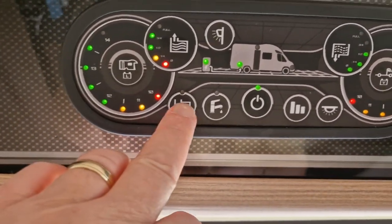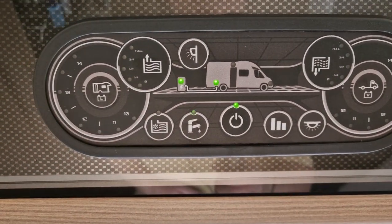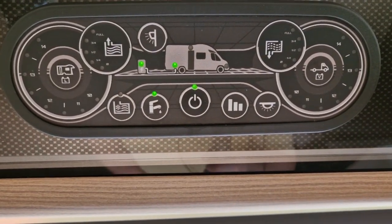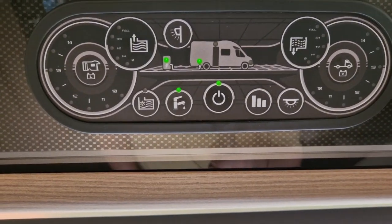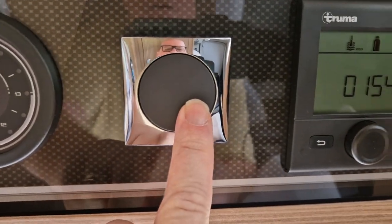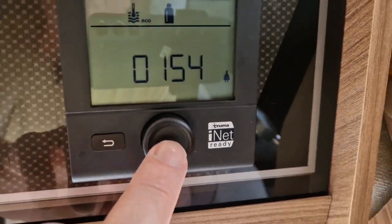This is the frost control, so if you're in the depths of winter and your tank's likely to freeze up, then that's what that's for. So yeah, really simple actually. It just, to me, looked a bit daunting to start with. And then this is the light switch, and this is the heating controls.